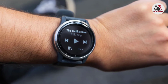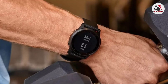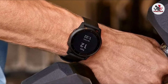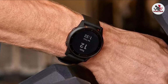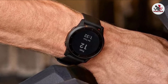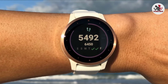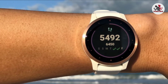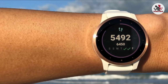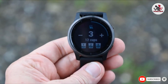It is also available in two sizes. The 4 is 45mm across, and the 4S is 40mm across. For those with smaller wrists, this is a very welcome change, as the 4S is much more comfortable and discreet on the wrist. If you struggle with exercise regimens that become boring, Vivoactive comes equipped with GPS, an indoor sports app, and 20+ preloaded programs to help keep things varied. Although there's no VO2 Max option, there's more than enough to make it easy to switch things up regularly.